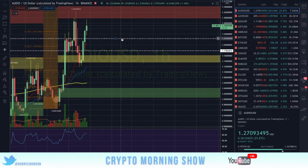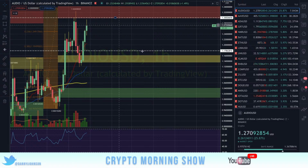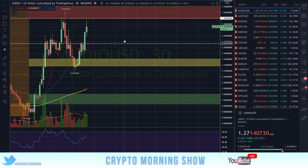So at the moment, we will find we're on the 1 hour time frame, because with these big candles it's hard to get clarity on the 4 hour. So we're going to go for resistance at the 1.300. May have to switch into the 30-minute time frame to find that support. There we go. Now we got something to look at here.